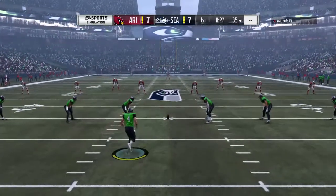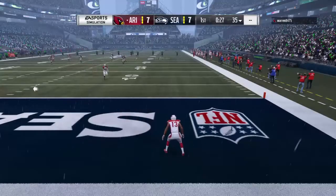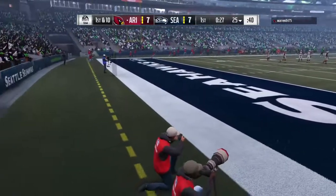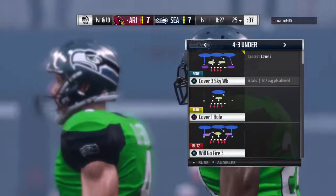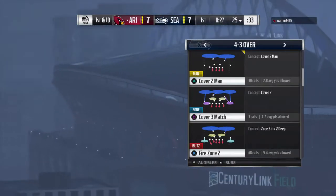So we're right back where we started, all even as the kick's away. And this will be a touchback as that sails over the end line. The Cardinals offense now works their way back onto the field. And for them, a touchdown their last go-around. Obviously, they'll be hoping to do that again.